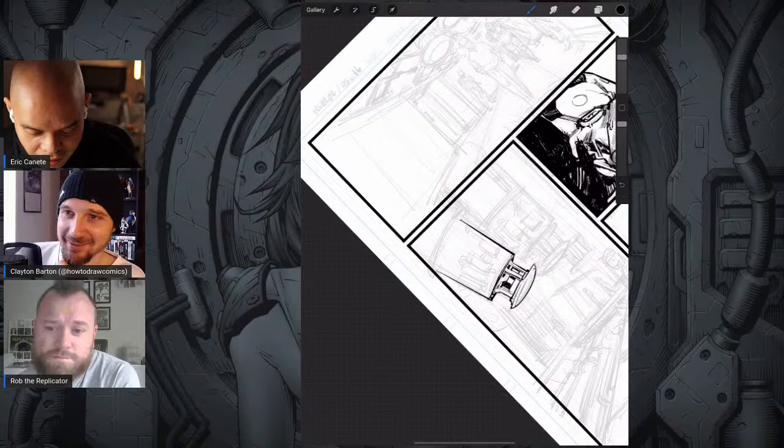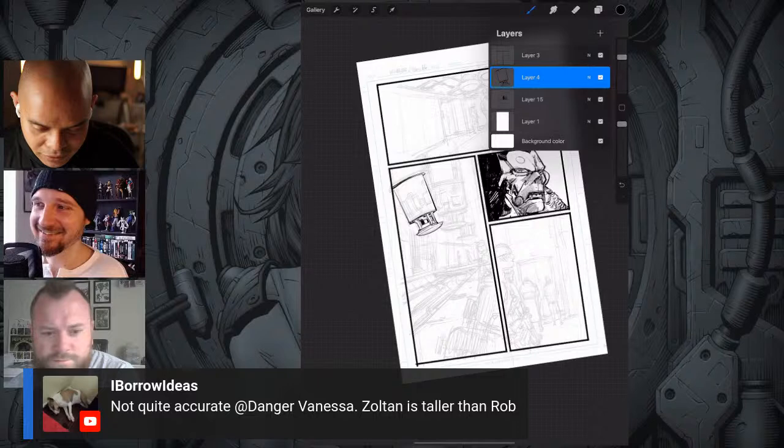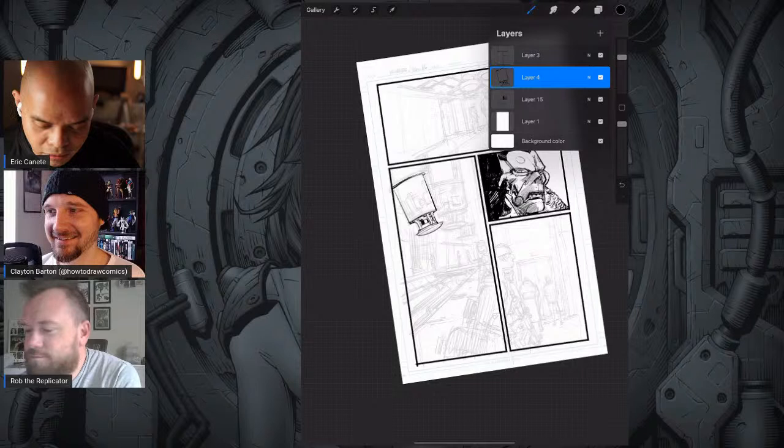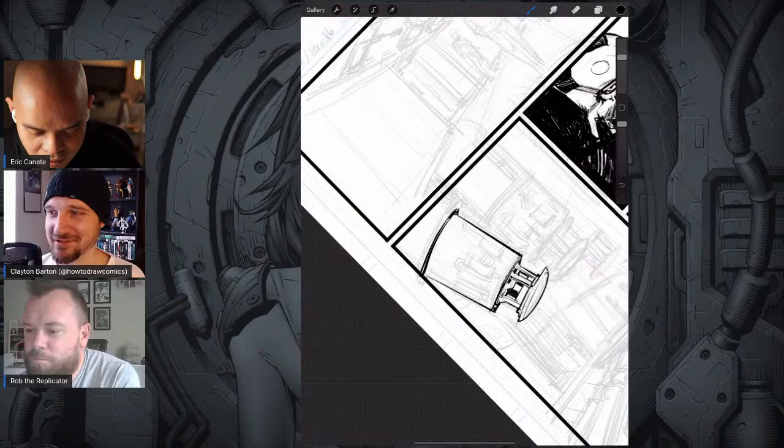I actually was just kicking myself internally because I'd accidentally flattened, and here's the hang up of digital because it would never happen in traditional. I just accidentally flattened this layer onto this panel that I just worked on with the face. I'd accidentally flattened it onto the pencil layer. And I was like, crap, I'll fix that later. Oh no, is it fixable? I hope it's fixable. Oh, I might have to just redraw it, but it's not a big deal.